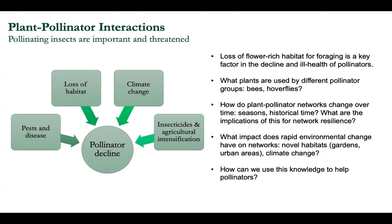And then how do plant pollinator networks change over time, whether that's over a season or over historical time? And what does that mean for how resilient those interactions and networks are and will be in the future? And I'm interested in how rapid environmental change impacts the interactions as well. So, for example, climate change, some of the work that I'm going to tell you about that we do in Greenland, but also within gardens and urban areas where we create quite artificial habitats and then pollinators come in and use them. But the background to all of this is how can we use this information to help to conserve plants and pollinators.